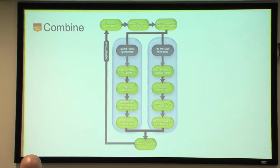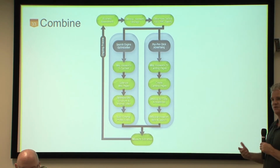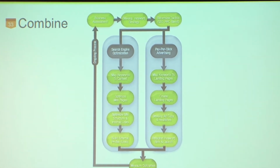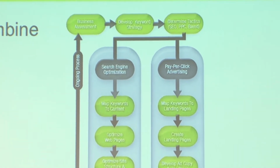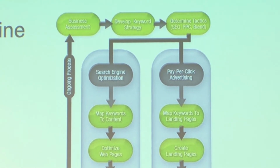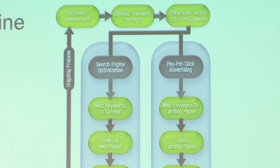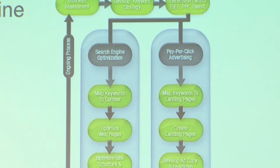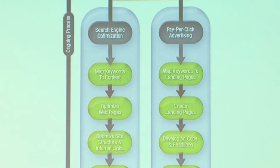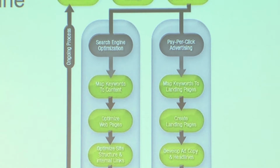So here's how the marketing works. You do your business assessment on what your company does and what your thoughts are on what people are looking for. You develop a keyword strategy, and then you determine the best tactics: search engine optimization, pay-per-click, or a blend. And these are the actual steps you do for each side of that. For search engine optimization, you start with keywords to content, making sure that the keywords are talking about the content on your site. So I'll give you an example of a hotel in Waikiki.